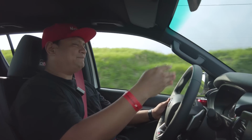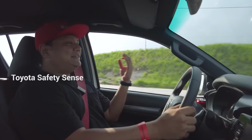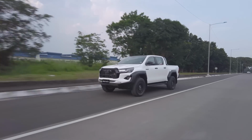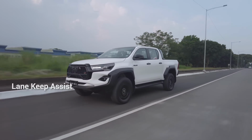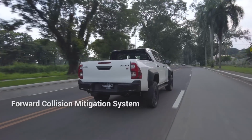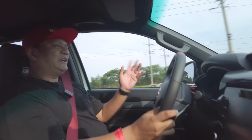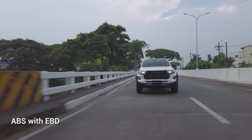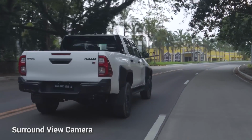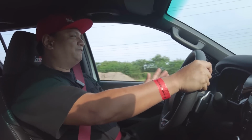You've been hearing a lot of beeps from the system right here. That's because this has Toyota Safety Sense. It has the complete set right there. It's Toyota's suite of active and passive safety features. You've got lane keep assist. That's what you've been hearing the past few minutes or so. You got adaptive cruise control, forward collision mitigation systems, all that apart from the usual safety features like multiple airbags, ABS with electronic brake force distribution, and all that. It even has a surround view camera system. But let me tell you this, for a truck like this, it's got great visibility outside.